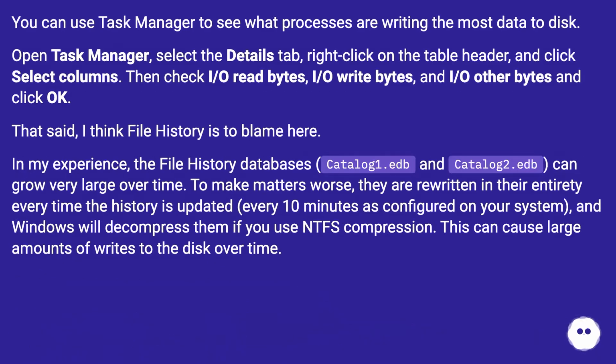You can use Task Manager to see what processes are writing the most data to disk. Open Task Manager, select the Details tab, right-click on the table header, and click Select Columns. Then check I/O read bytes, I/O write bytes, and I/O other bytes and click OK.